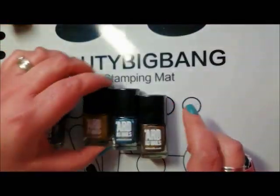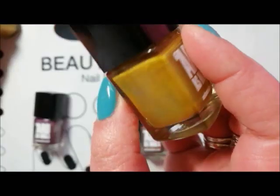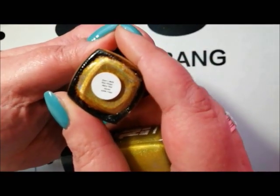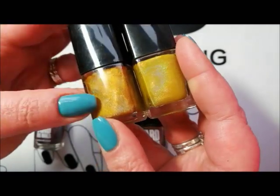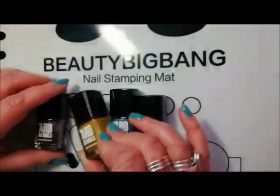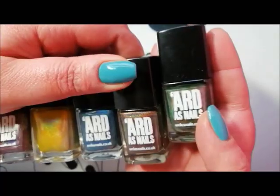And I thought this one here, which is Startruce, might be very similar to this one, which is Don't Hate the Player, Hate the Game. But this one is actually more of a gold and this one is more of a chartreuse yellow. So yeah, I'm actually keeping both of them. So that's the Christmas collection from a couple of years ago, definitely keeping those.